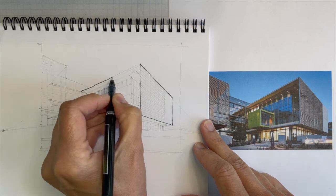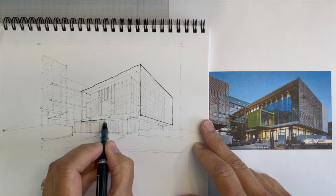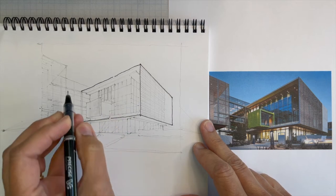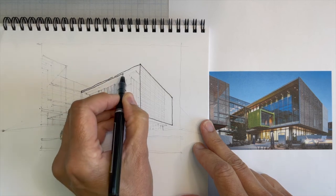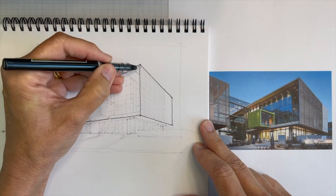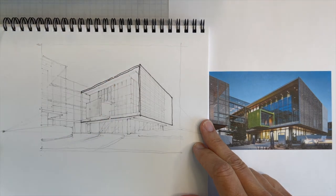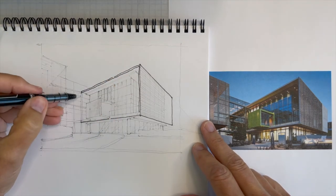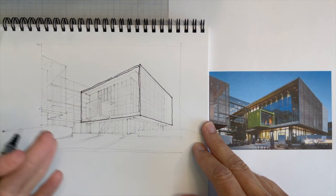When you start inking, I'd recommend not to use a straight edge. Just use the straight edge when you're blocking out in pencil. If you try to use a straight edge now, the lines tend to get too much importance, if you will, and then they don't have the kind of character that you get when you're drawing freehand.